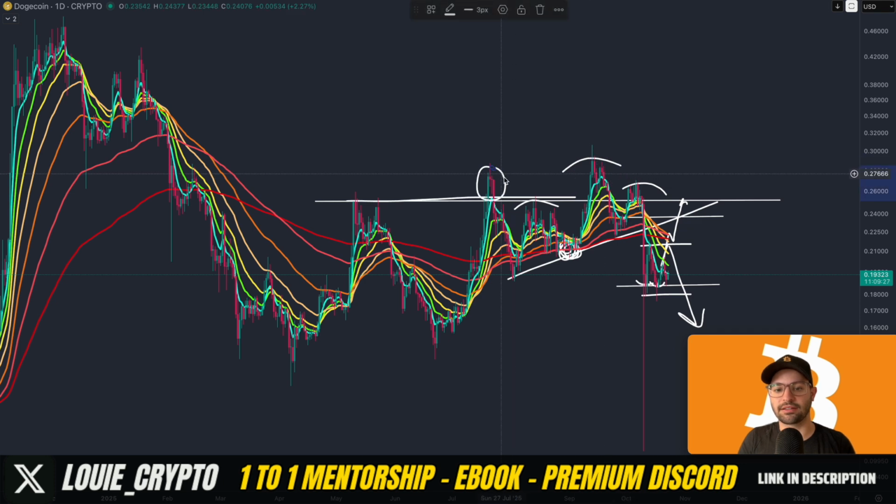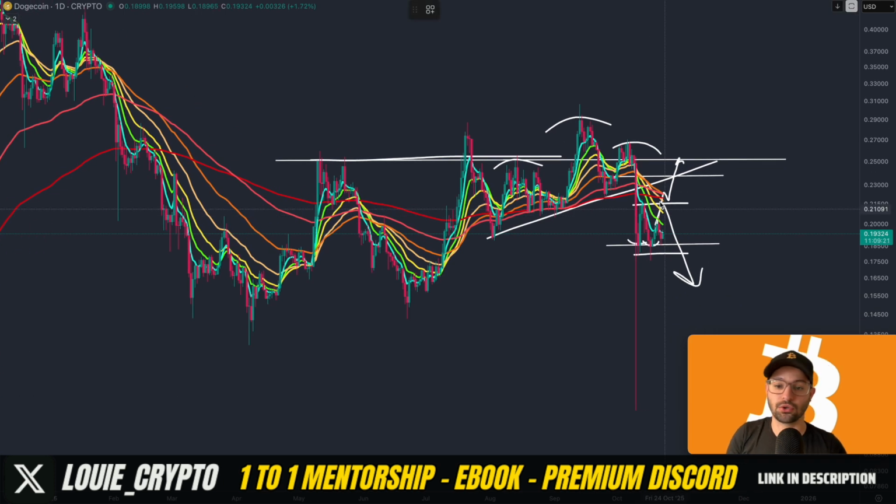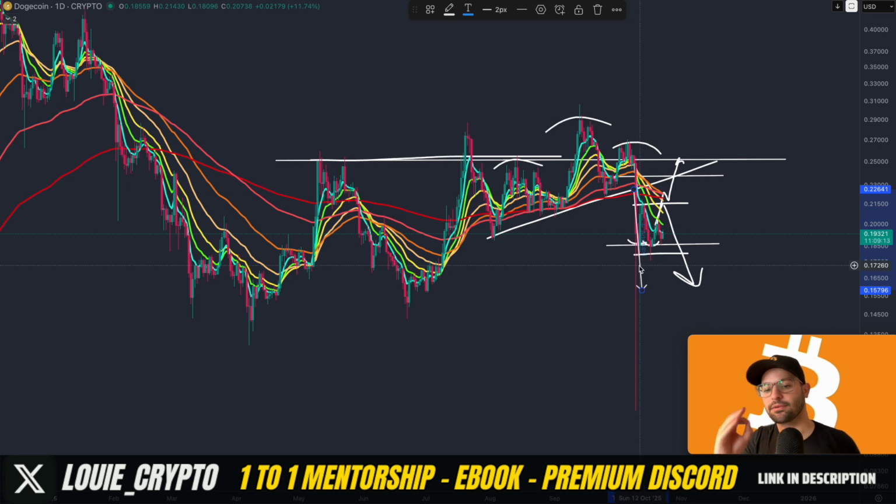So that would then suggest there's, of course, a measured technical target to the downside. I'm not sure it's met it yet. Let's just double check that. So it did with the wick, but not with the bodies. So you could argue that is where it's attempting to bleed down. And in fact, guys, that is the primary path.